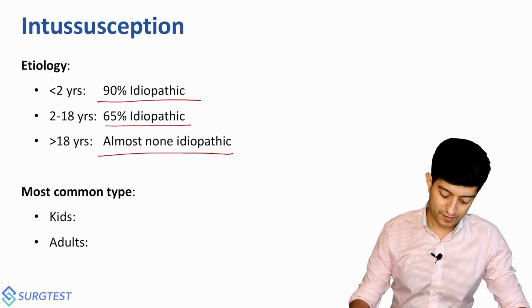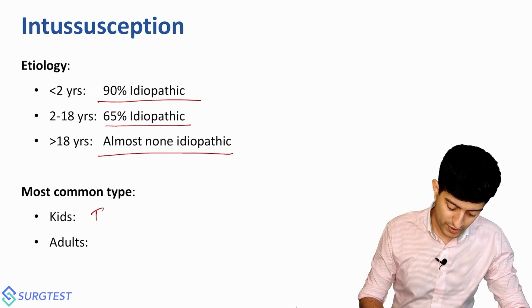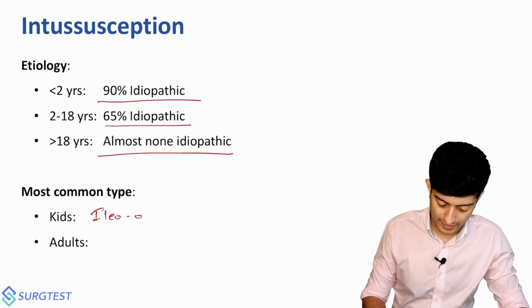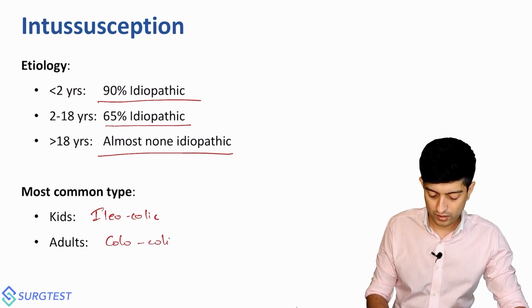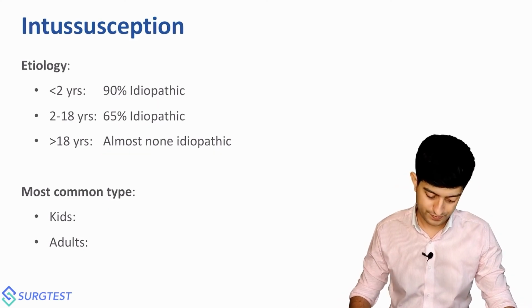When we talk about the subtype, in kids, it is usually the ileocolic variety, whereas in adults, colocolic are more common.